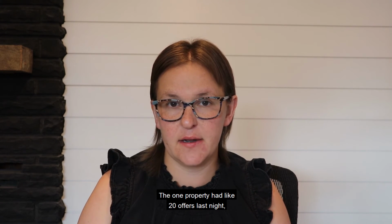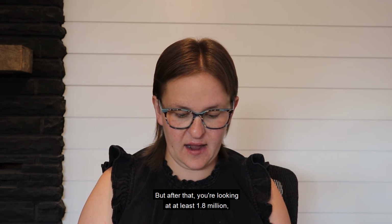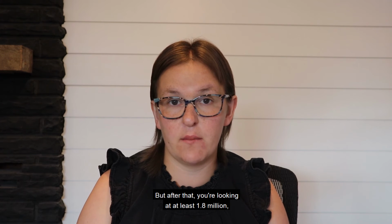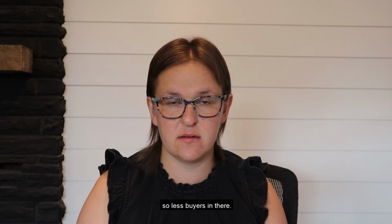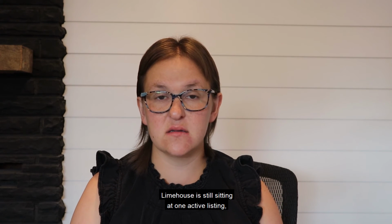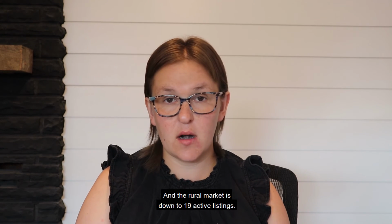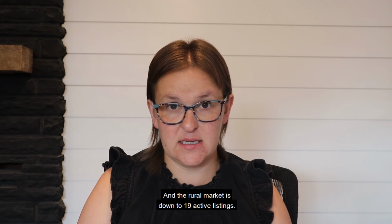Glen Williams, the shining star this week, is up to 5 active listings. The one property had like 20 offers last night, so that one's going to be gone. But after that, you're looking at at least 1.8 million, so fewer buyers in there. So Glen Williams isn't transacting as crazily, but everything is high ticket. Limehouse is still sitting at 1 active listing. It's sold conditional.